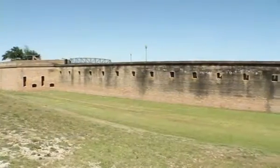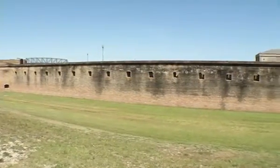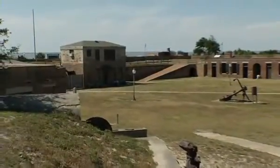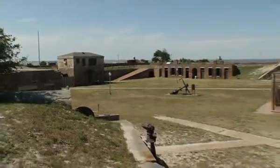It is a great stop for a better understanding of the end of the Civil War and the Battle of Mobile Bay. It is located on Dauphin Island, just past the Mobile Bay ferry dock.